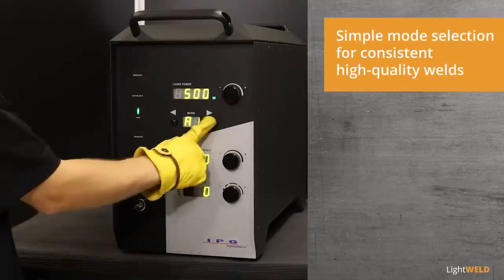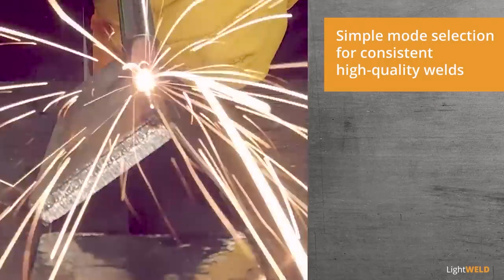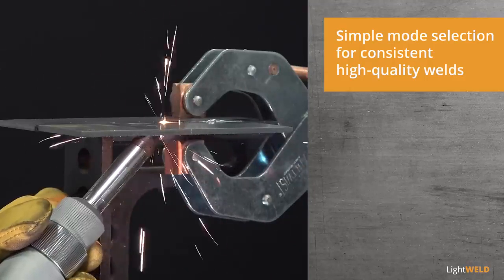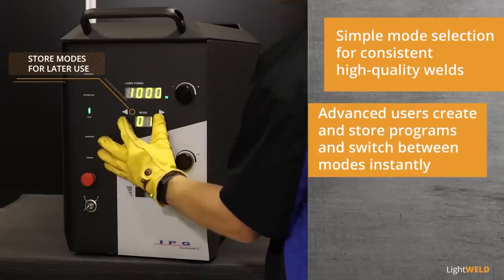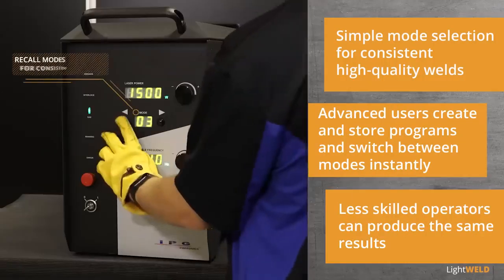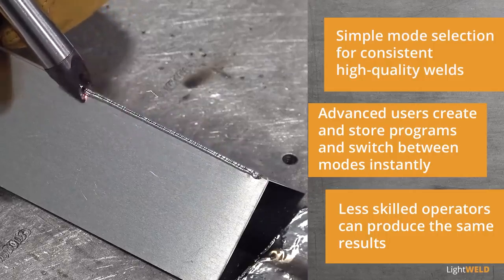Built-in parameters allow operators to instantly switch between 50 stored modes, with optimized settings for continuous welding on jobs with different material and thickness combinations, dramatically increasing productivity. For even more flexibility, operators create and store their customized parameters for later use. Less skilled operators recall these modes to produce the same consistent results, decreasing labor costs while preserving high-quality welds.